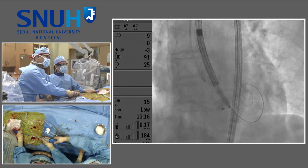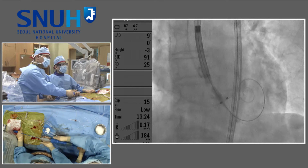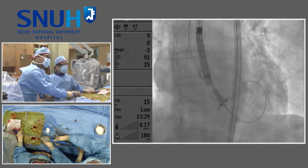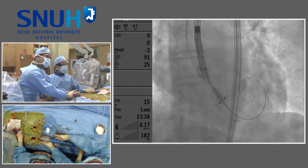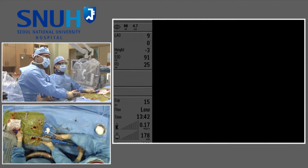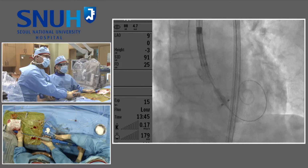Deploy. Deploy. Stop. Testing. Okay, a little bit deeper than previous. Deploy. Deploy. Stop. Testing. About 6 or 8. Deploy.